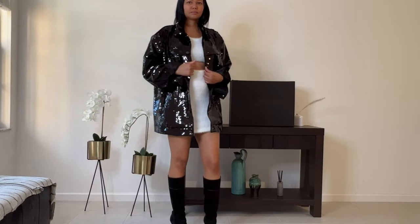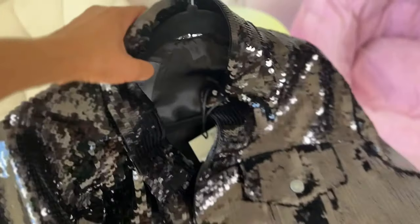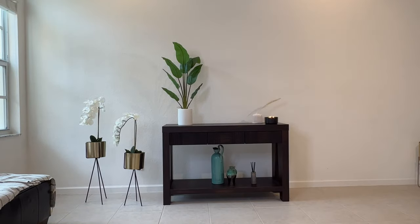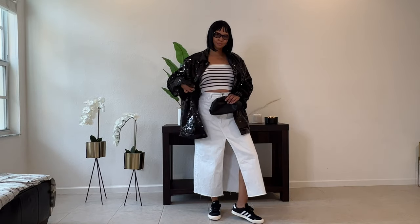I am also gonna show you this with a white denim skirt and a black and white striped bandeau top and some Adidas sneakers. I figured out so many different ways to wear this jacket. That's why I kept it. So yeah, definitely a keeper.